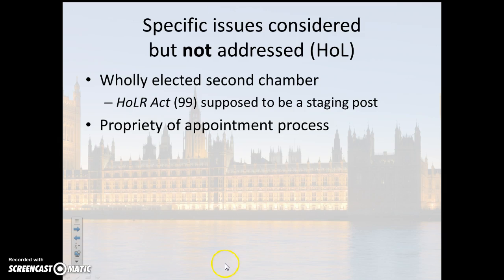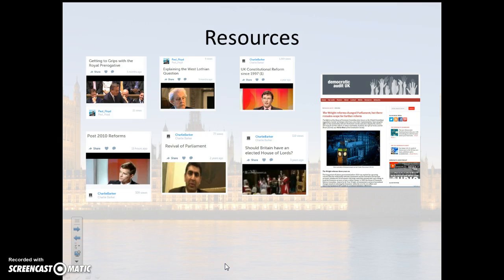And this comes back to the propriety of the appointment process. There was a massive scandal in about 2006, whereby it turned out that loads and loads of peers were being created because people had loaned money to the Labour Party. This has been tidied up, but it's still wholly unsatisfactory. No one's entirely sure of the propriety of the appointment process. It's still very occluded, and there still seem to be a lot of people who find their way into the House of Lords by virtue of giving substantial donations to one party or another.